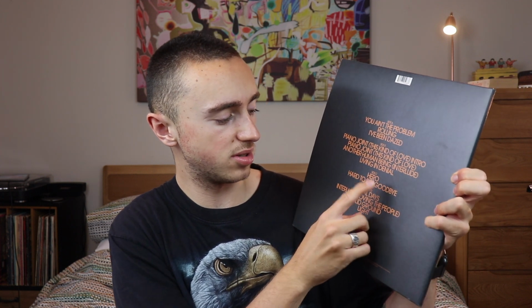It's on 2 sides of vinyl, which is a bit annoying because the album isn't that long. They probably could have done it on 1 vinyl, so you have to keep flipping it up. Like, you can see on the track list here, it's 3 songs, 4 songs, 2 songs, 4 songs. You could have fit that onto 1 side of vinyl, I reckon.